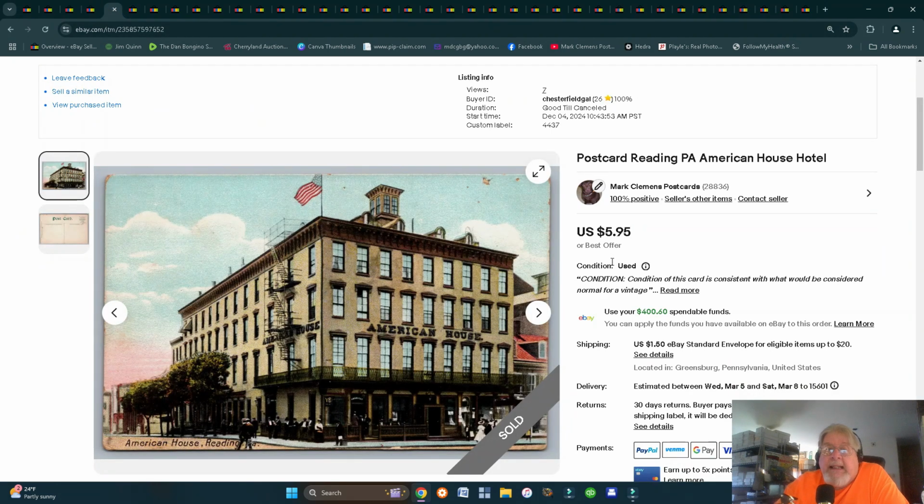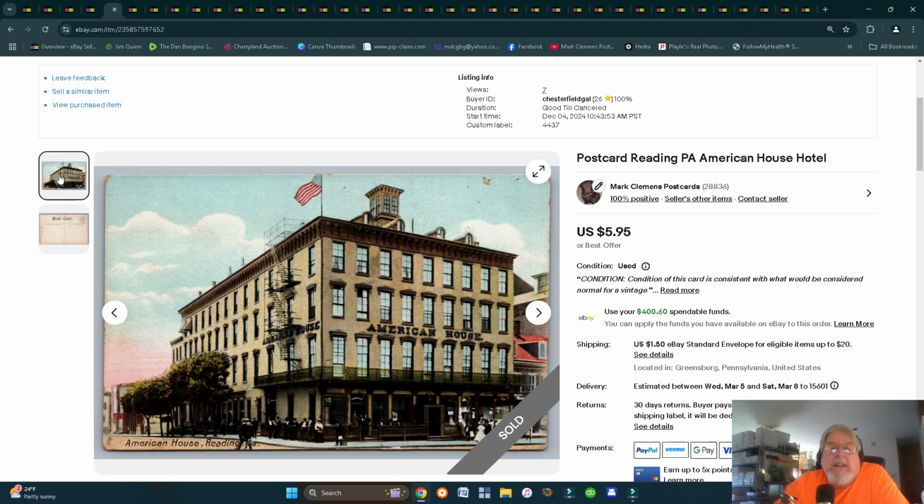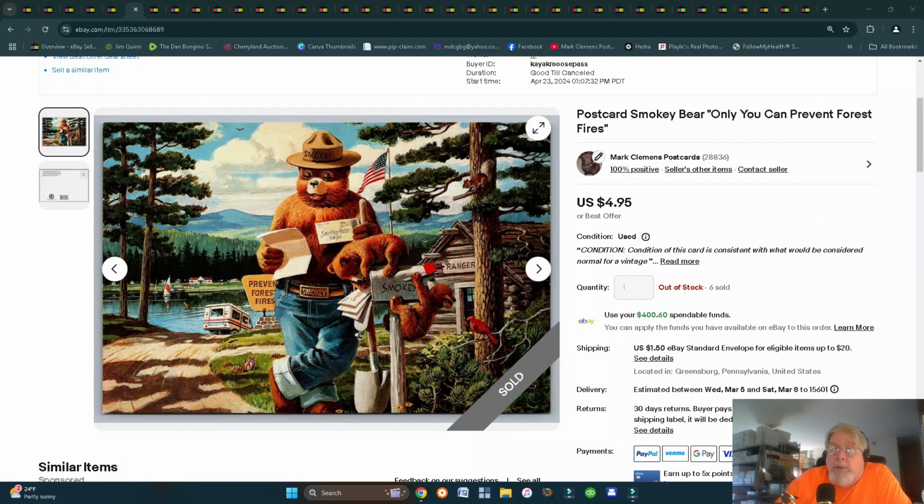Next up is a view in Reading, Pennsylvania. This is the American House Hotel. We have here a divided back era card, and it was not posted. That one sold for $5.95.